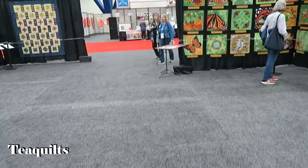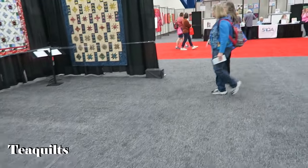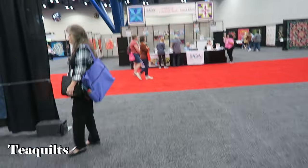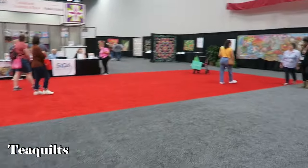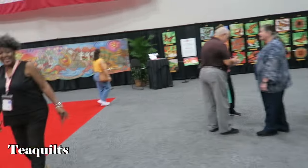So I'm going to end this segment here since we have seen the monarch butterflies. Oh, I know what I wanted to do. I wanted to show you this very long quilt and see what it was about.